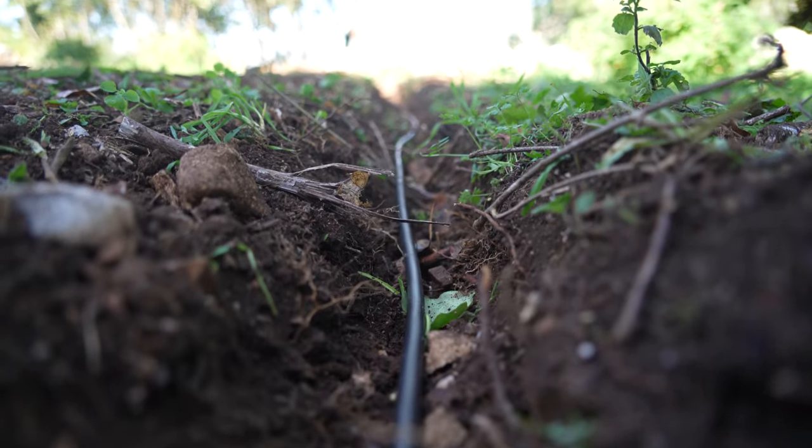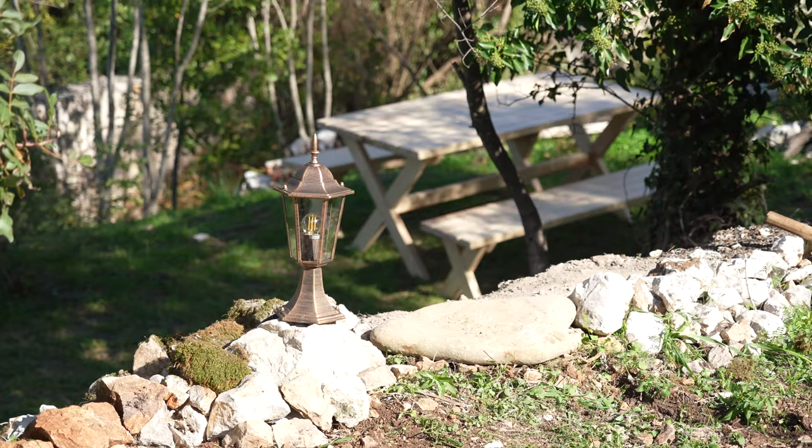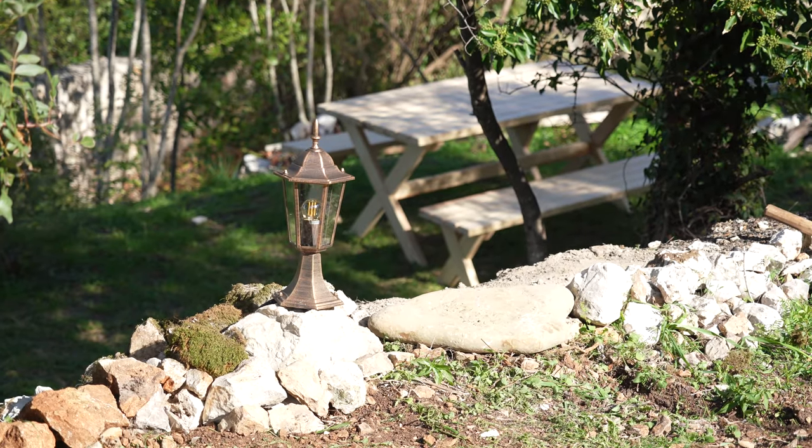What I'm doing now is I'm building a little trench because we started to put the first outdoor lights. Let me show you how that looks. First lamp will be right at the stone here, and then the cable is going underneath the ground now. And then we've got one lamp here. Will provide some light on the picnic area. And from here, it will kind of go through the collapsed stone wall. It's perfect for a little staircase.